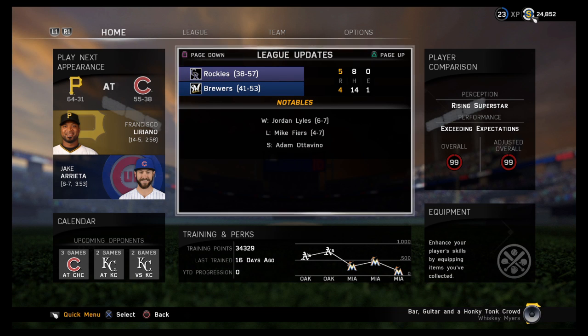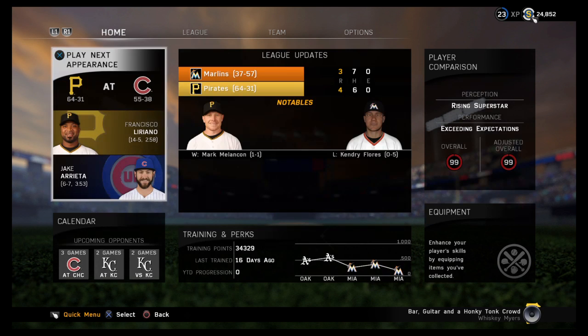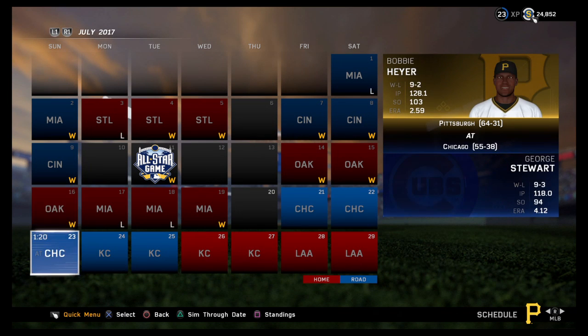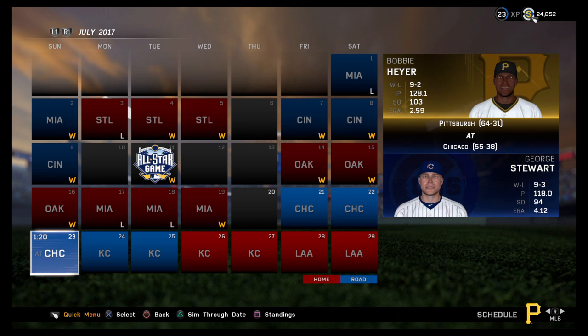Overnight, that's the update. Here's the standings. We're in first, plus 8 games. We got the Cubbies coming up, 3 games in Wrigley. Arrieta, Hamill, who started the All-Star game, and George Stewart, the former actor.